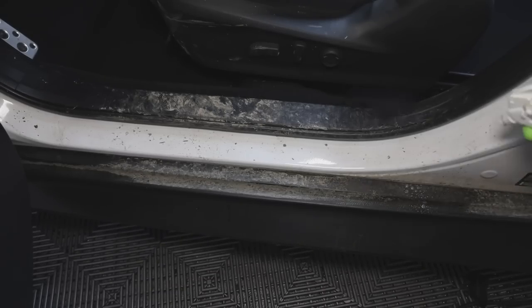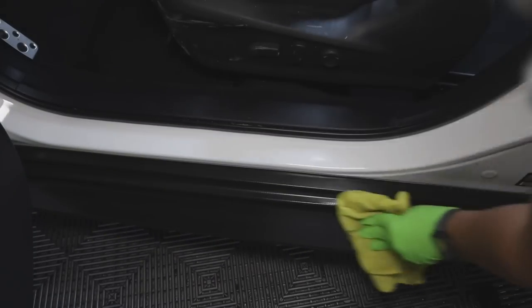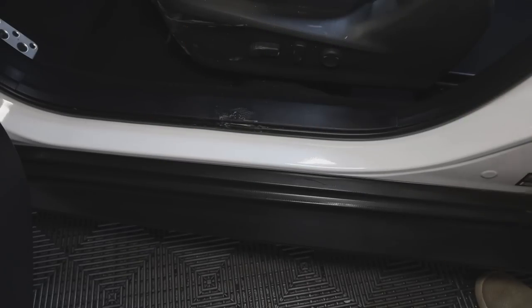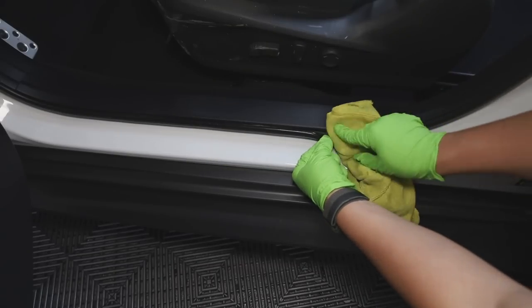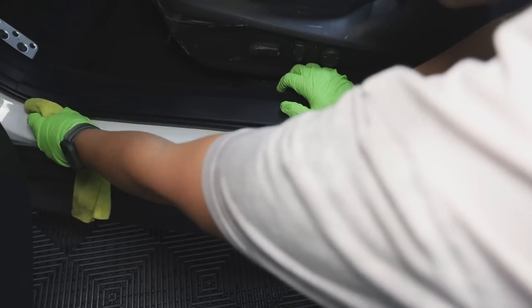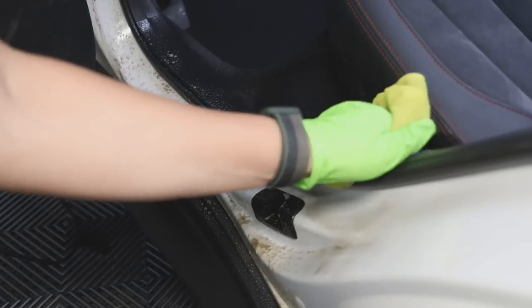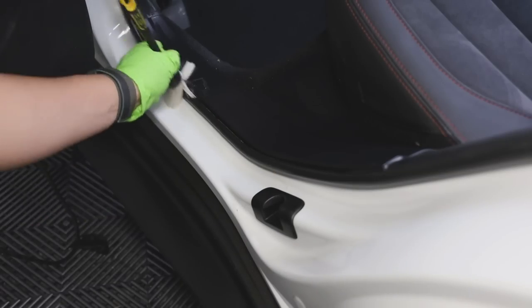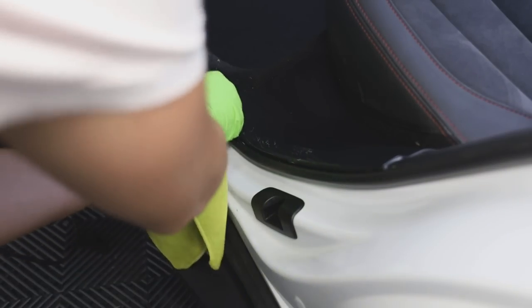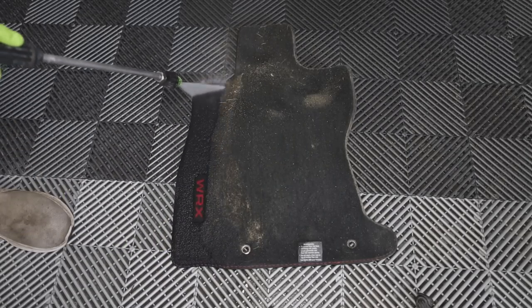And with door jams as muddy as these and a cleaner interior, we didn't want to spray mud inside in case it was going to get all over everything. So out of precaution, we just waited until we cleaned the interior, and it actually made for a pretty satisfying clip. Look at all that mud coming out of the floor mat.